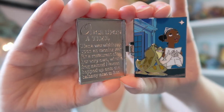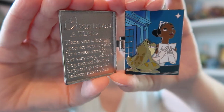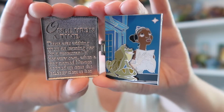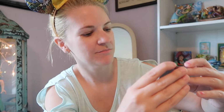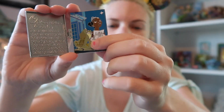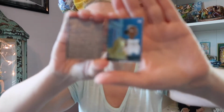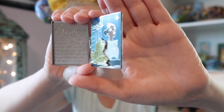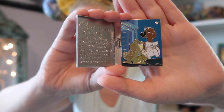Look at that. When they met, she freaked out. Oh, so sweet. There's a story. I'll read it to you. It says, Tiana was wishing upon an evening star for a restaurant of her very own when a frog named Naveen hopped up onto the balcony next to her. And he's like, what do they call it? Pin on pin? Like 3D on there. Can you see? Don't look at me, camera, look at him. So pretty. Super happy to get this.